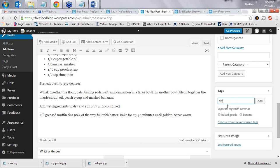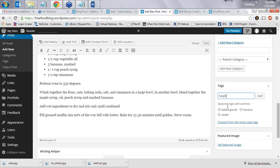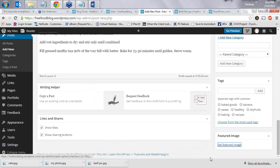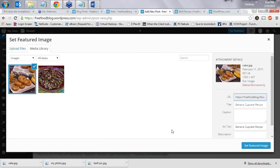banana, sweet, healthy because it has banana, then dry fruits, baking, recipes, anything which comes to your mind when you think of banana cupcake. Set a featured image. Let's take this image.